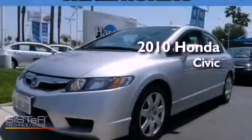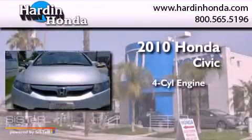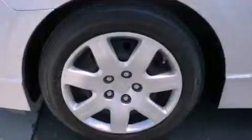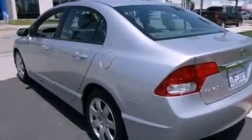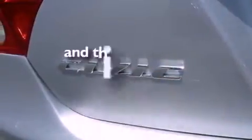This is a certified pre-owned 2010 Honda Civic. It has a 4-cylinder engine and a 5-speed automatic transmission. Features include air conditioning, cruise control, full power accessories, a CD player, an engine immobilizer theft deterrent system, side curtain airbags, rear seat child-proof door locks, a keyless entry system, and this vehicle has fewer than 22,000 miles on the odometer.